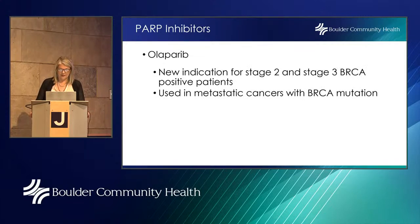Another super exciting oral targeted treatment is something called a PARP inhibitor. These are oral targeted agents, pills, that affect the molecular pathway in a cancer cell that most typically is seen in patients that carry the BRCA mutation. So women that are born with this BRCA mutation, this breast cancer gene, typically this BRCA pathway is overactive, leading to the development of cancer, and PARP inhibitors are pills that turn off that pathway.